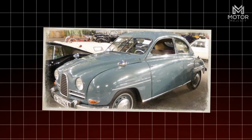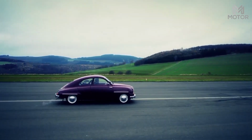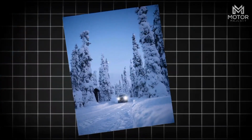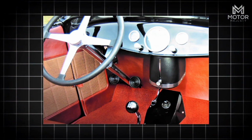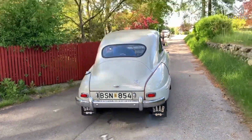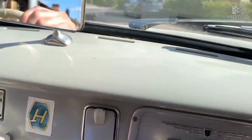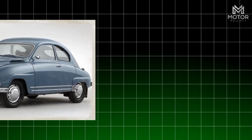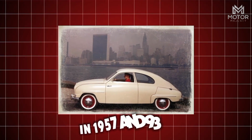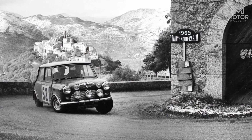But here's where SAAB's aircraft experience really showed. The 93 was tested in Arctic conditions. That front-wheel drive layout? Perfect for snow. Those aircraft-grade heaters, they actually worked in Swedish winters. The 93 wasn't just innovative, it was tough. It won rallies across Europe, proving that clever engineering could beat raw power. In 1957, a 93 even won its class at the prestigious Monte Carlo Rally.